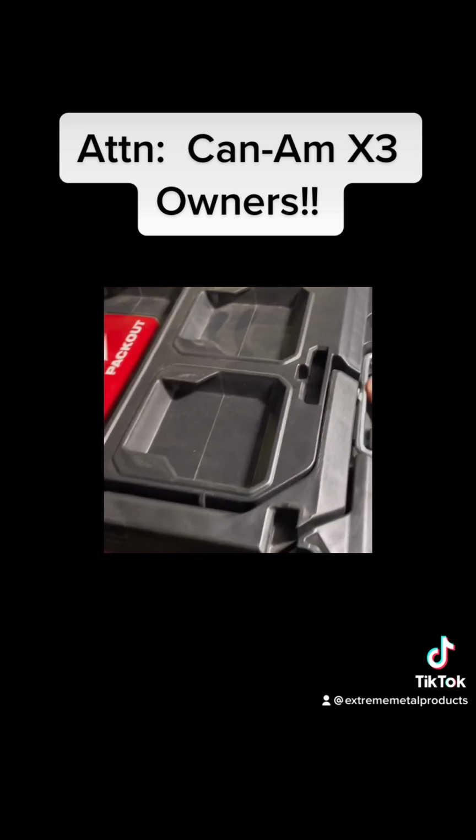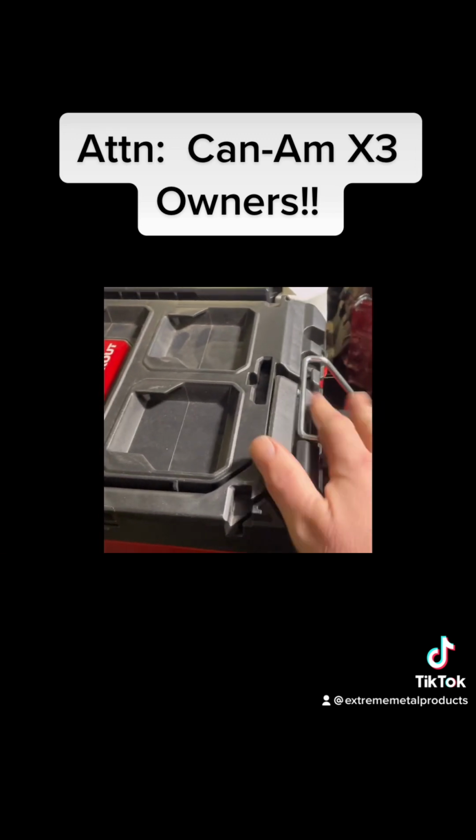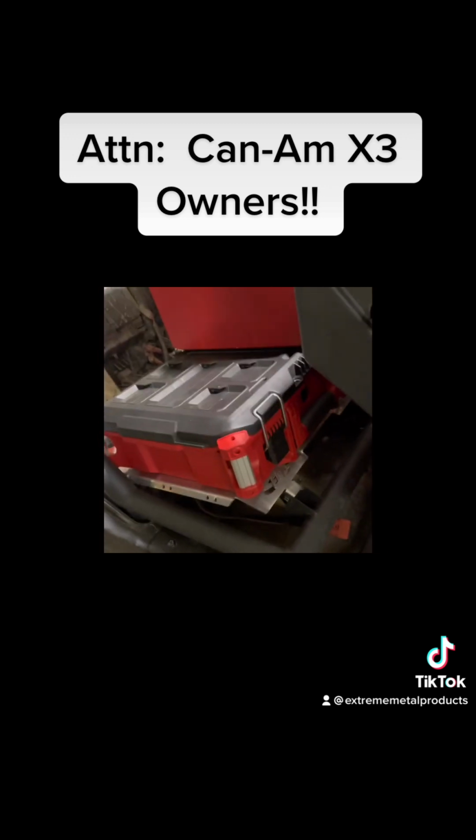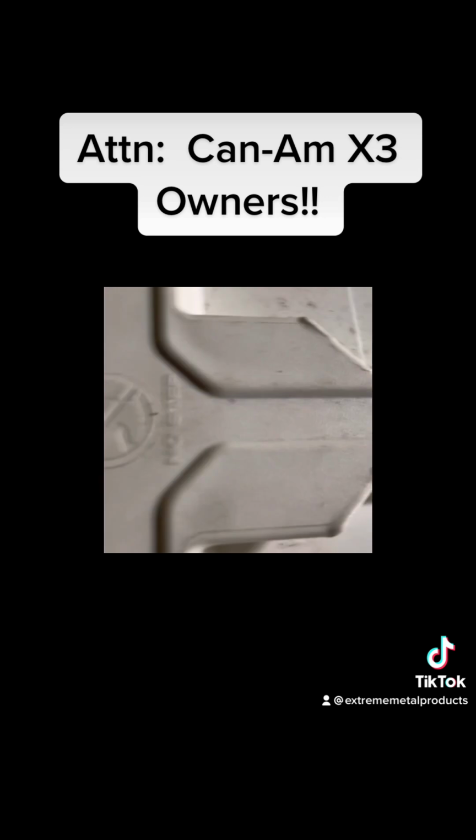Cooler, toolbox, and then look at this. You didn't see this coming. Take that off. We got another little box underneath. Bam.